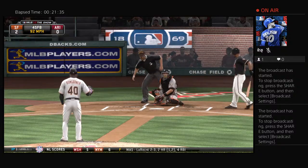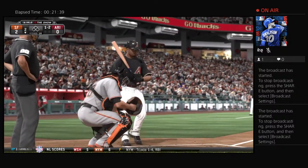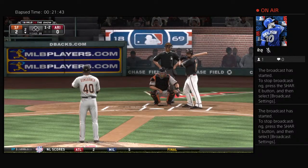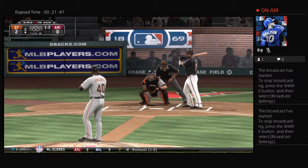Oh, and he dusted him off the plate that time. Some mind games being played now. It's 1-2. And we're going to see a lot more of this because this is a guy who's let it be known that he will work inside. He'll even back you off the plate if he has to.